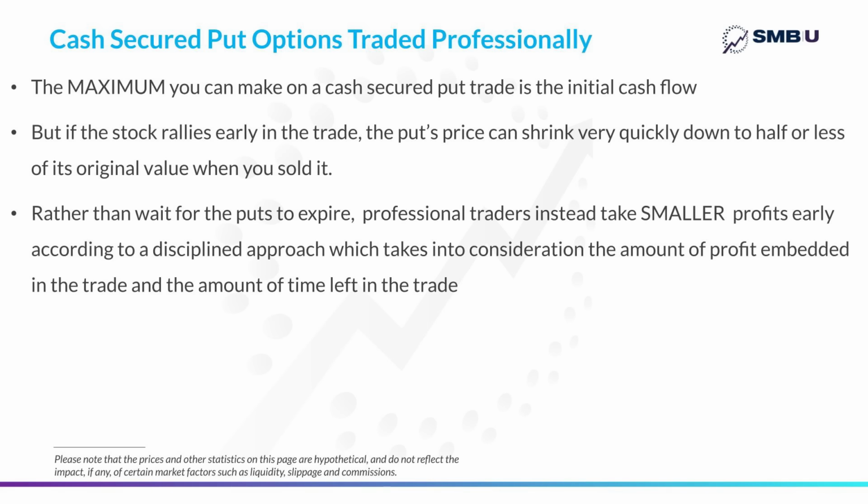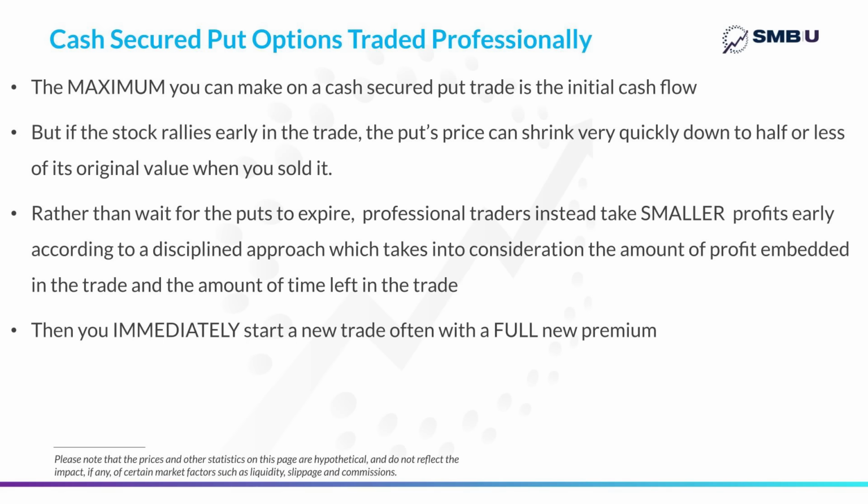If we do so according to a careful approach that takes into consideration how much profit you've earned and how long it's taken for you to earn it, you'll be surprised how much you can improve your positive cash flow and profit. And so the idea is that once you've taken the smaller but much quicker profit, you can then immediately start a new trade and reload with a full premium instead of waiting around, allowing your capital to languish while you wait for the rest of the profit to come into the trade at a much slower pace.